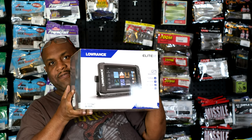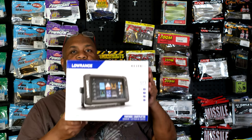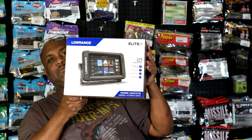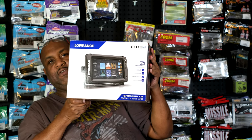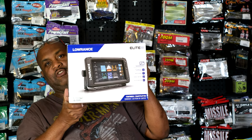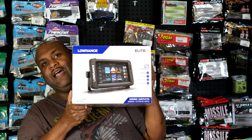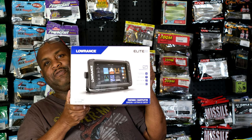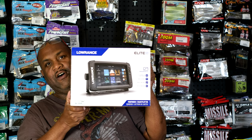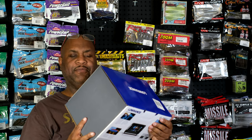It's got Wi-Fi, and you can hook your cell phone into it. It's got this mode where you can do sonar and down vision on the same screen. They merge them together. So if you see a brush pile and it looks like a bunch of fish on top of each other, because you don't have a trained eye for that yet, down vision shows it as a real brush pile, and then all the arcs you see are fish. It's pretty dope. It's called active imaging.